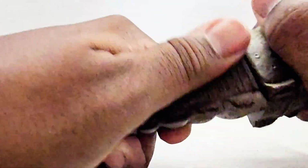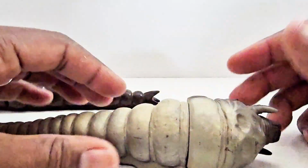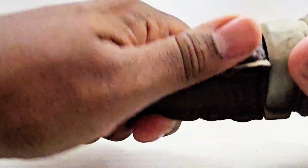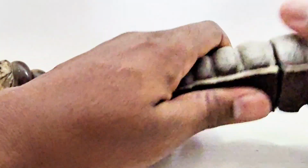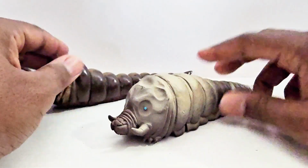Same point of articulation on this guy. So again, not sure why it's there, but it's there. And that was the yesteryear of Bandai. And these two look great together, just to kind of show you that there are various versions.